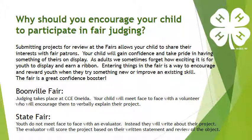When you're submitting projects to the Boonville Fair, judging takes place at CCE Oneida. Your child will meet face-to-face with an evaluator who will encourage them to verbally explain their project. The State Fair is slightly different. Youth do not meet face-to-face with an evaluator. Instead, they will write about their project. The evaluator will score the project based on their written statement and review of the object.